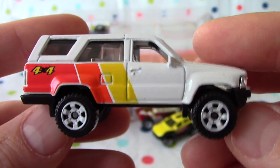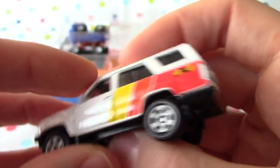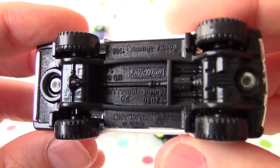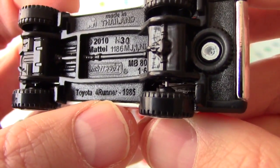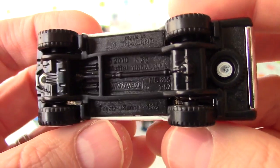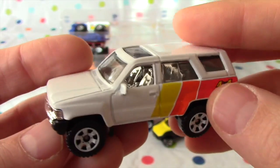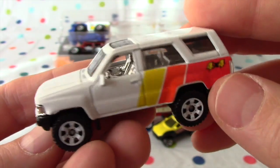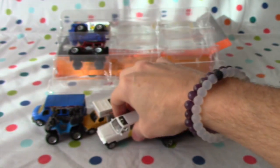Let's see what this is. Probably another GMC, I think, of some sort. And there's the gas cap on that side. You can see it's not on this side. Let's see what this says. Oh, this is the Toyota 4Runner you see at the bottom there. 1985 Toyota 4Runner. That's cool. Yeah, that's a good one. Those are very popular for 4x4s for going off-roading and stuff. Hey, Jabu? Yeah, I think they are, Lani. Cool. Okay, there we go.